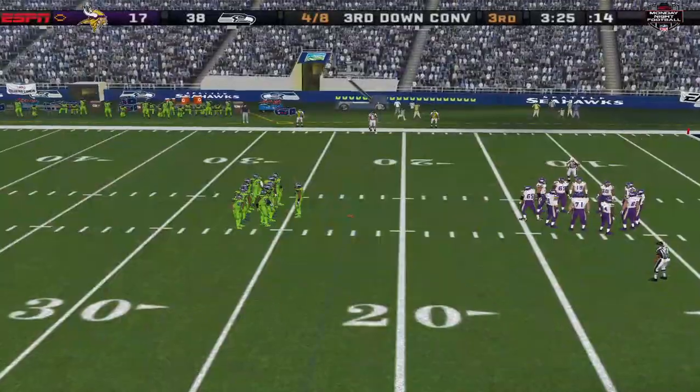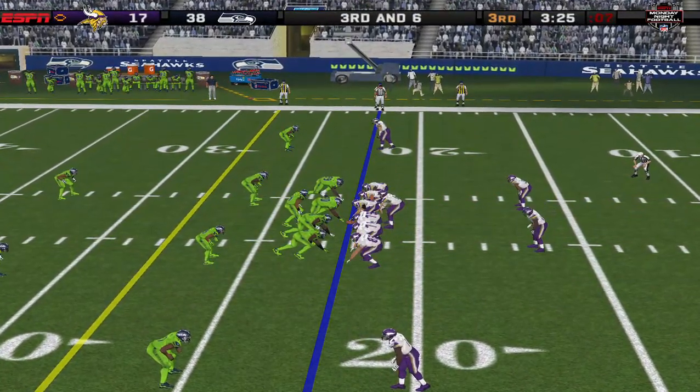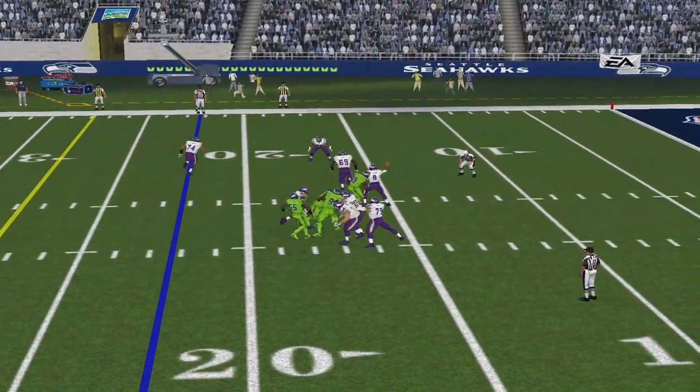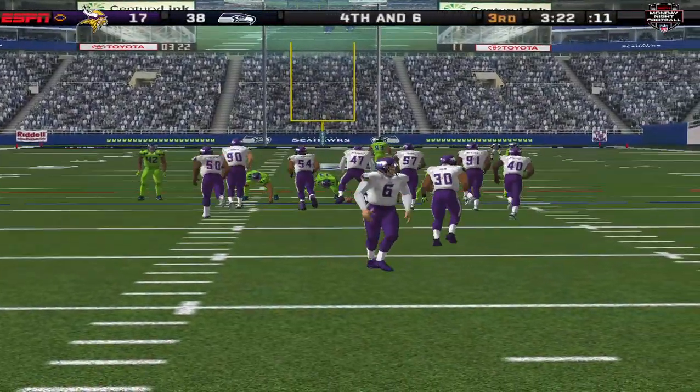Good timing, getting in between the ball and the receiver to save what would have been a big gain. Drops back, pressure, gets the pass off. He had to unload that pass in a hurry. Yeah, he felt those guys closing in and gunned the ball out of there.